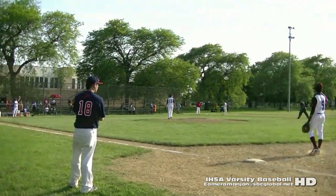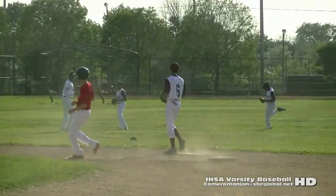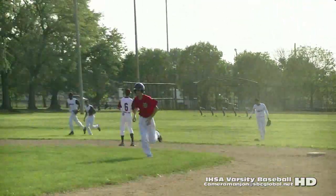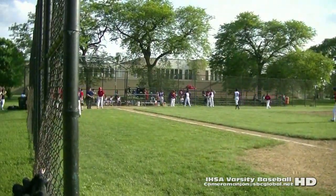Oh, there's a fly ball. Left fielder is under it, makes the catch. And folks, that will retire the side. Two men left. We're going to the bottom of the third.